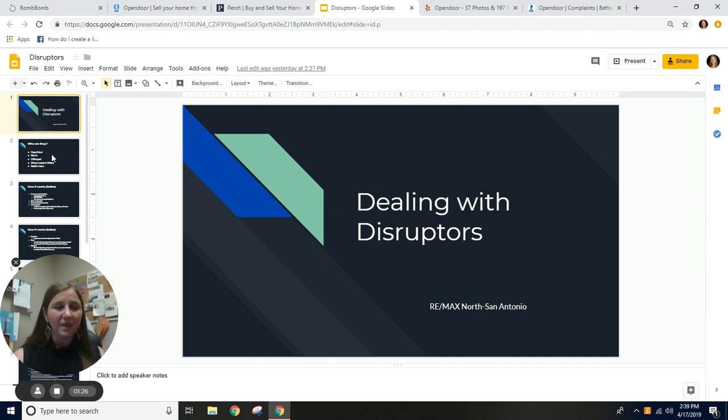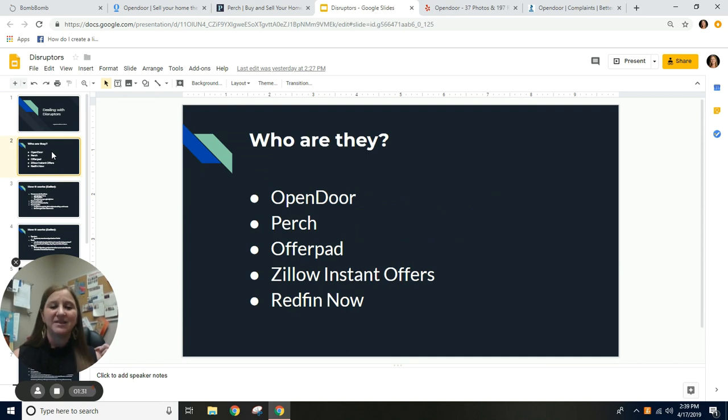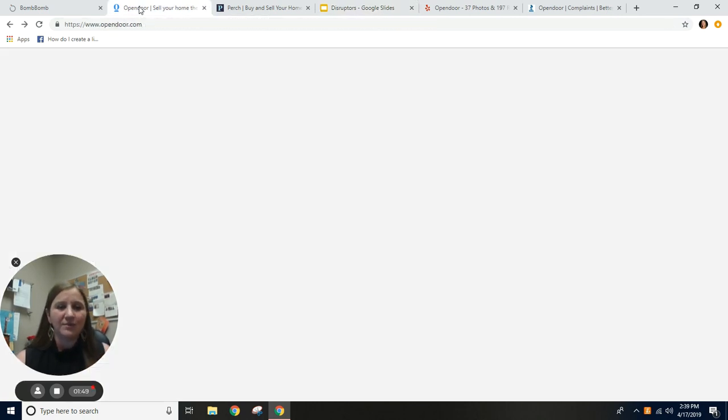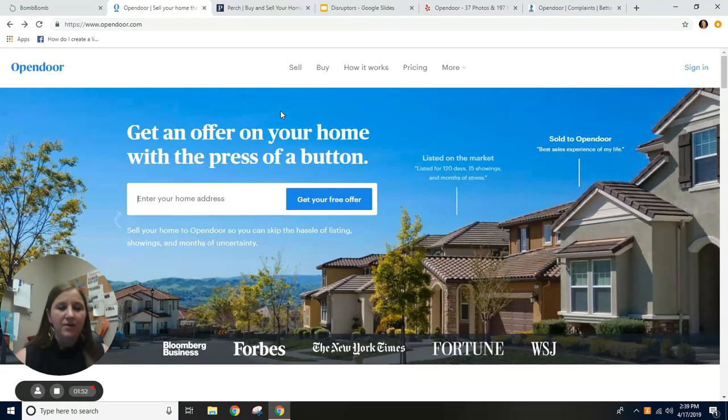So we're going to do this a little informally, but who are these? As I mentioned before, Opendoor, Perch, there's one called OfferPad that's here in San Antonio and a few other places. Zillow Instant Offers, Redfin are just a few of these. And how do they work? On the seller side, what happens is that a homeowner submits their address on their website. I can show you over here on Opendoor. There's a place for them to get their offer.